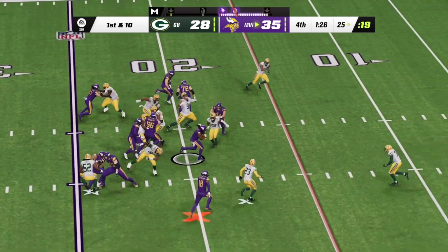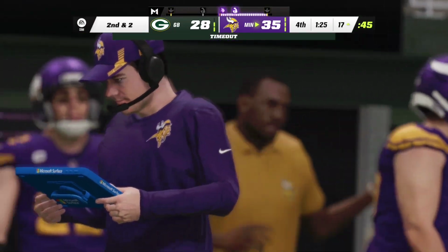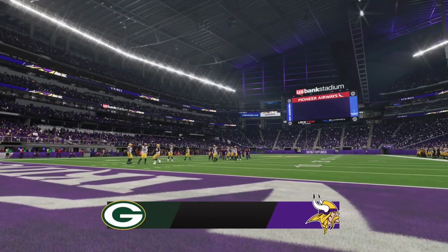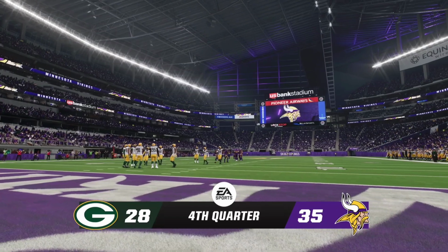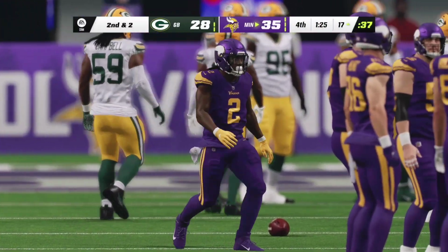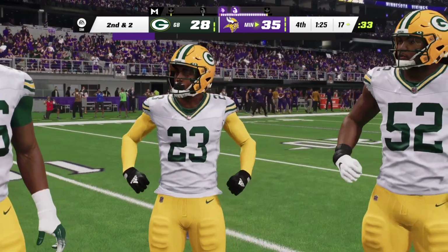Here's Madison. This will be stopped about 2 yards shy of the marker. 8-yard gain, 2nd and 2. The Packers going to use one of their timeouts as they'll talk things over prior to this upcoming 2nd down play. Now the Vikings offense gets set to take over here.